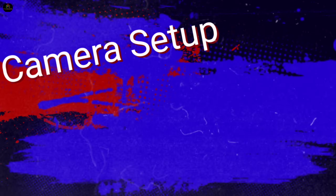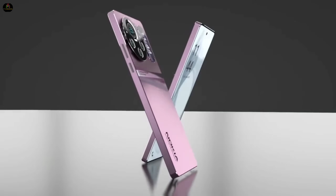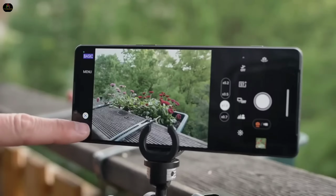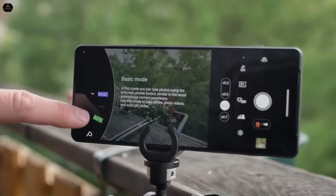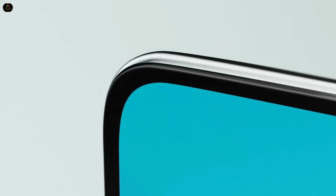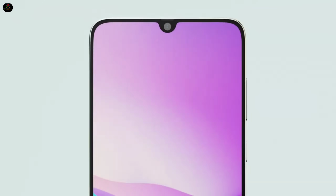Camera setup. Now, let's talk about the camera, because this is where the Nokia Dragon Pro 2025 truly shines. It features a quad rear camera setup, headlined by a 200-megapixel primary sensor. Alongside it, you get a 50-megapixel ultra-wide sensor, a 32-megapixel telephoto lens, and a 5-megapixel macro sensor. And for all the selfie lovers out there, there's a 32-megapixel front camera.